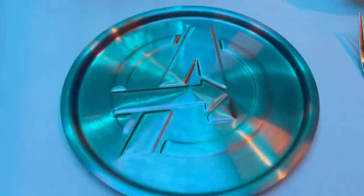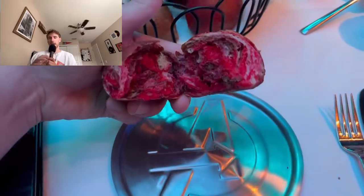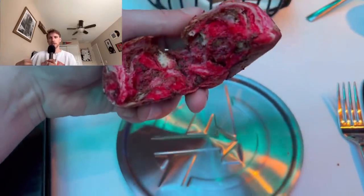You should have seen it, Uncle Joe. Start off, we got ourselves a nice marble bread. It came with a red pepper chili sauce.